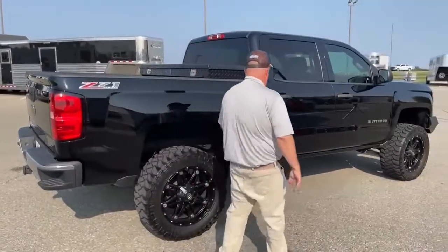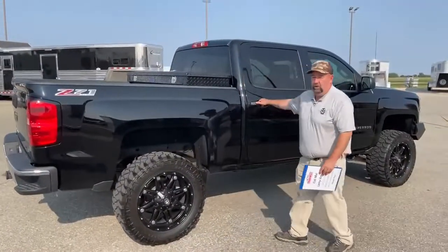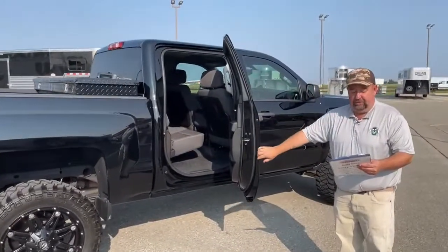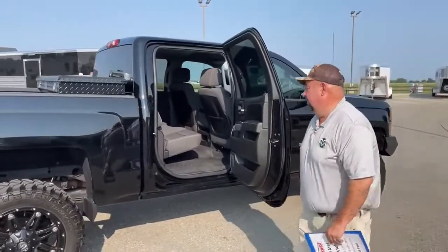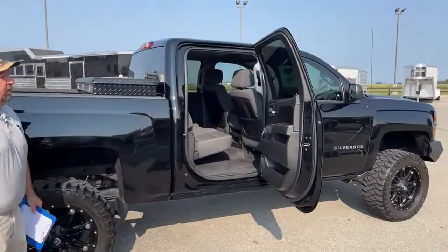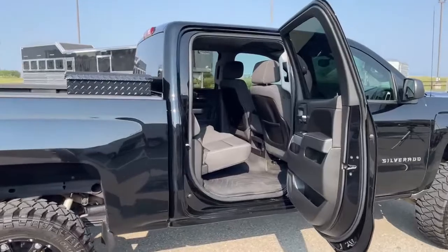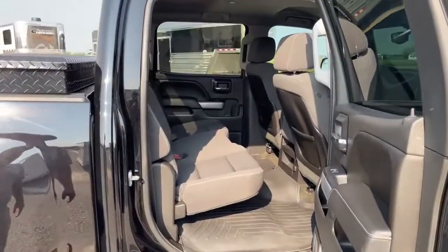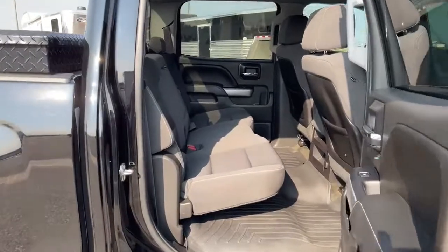The Carfax will verify that this is a one-owner truck, no accidents, anything of that nature. It averages roughly 18 miles per gallon of fuel, and we all know what the price of gas is right now. So even though it's a pickup truck, it still does well. Let's go in and take a closer look at the inside.